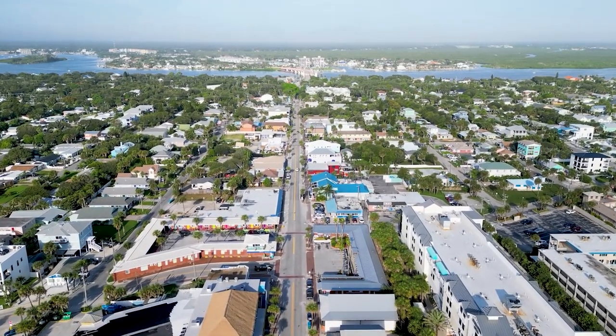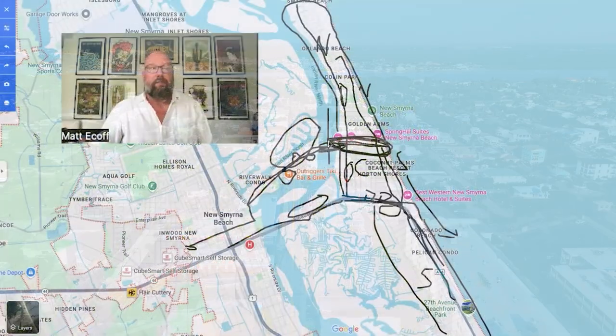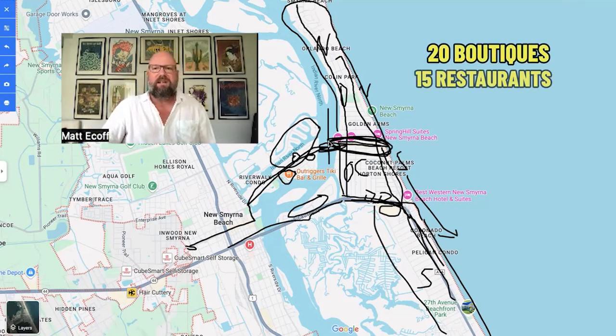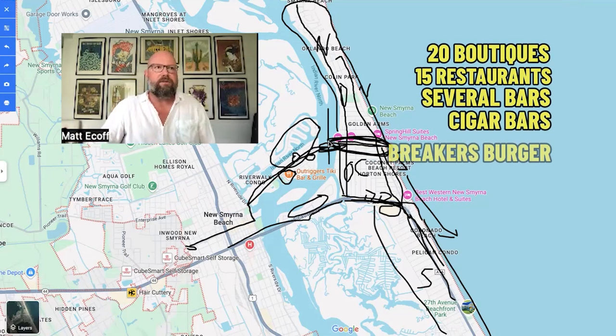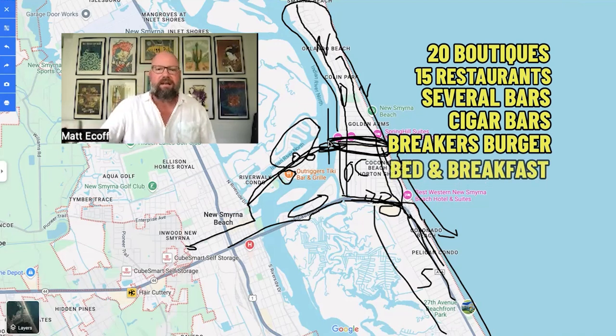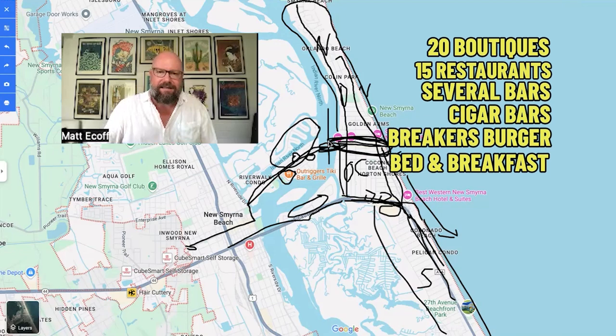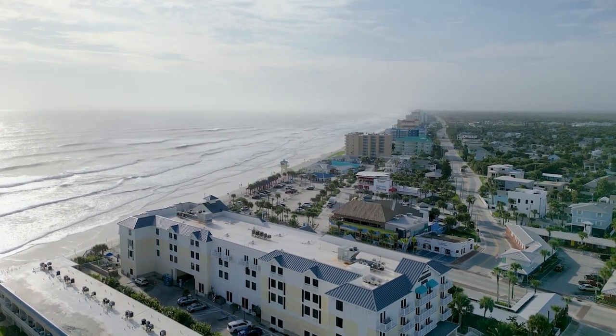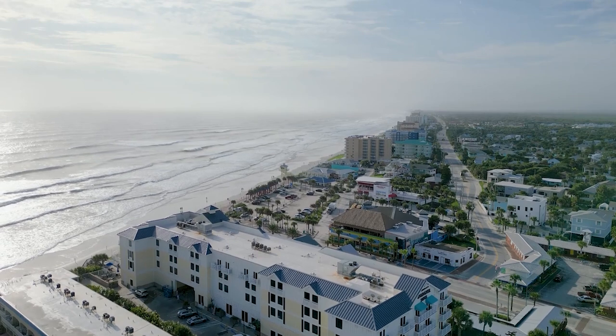Flagler Avenue is only 0.4 miles long, but it's got over 20 boutiques. It's got 15 restaurants, several bars, a cigar bar, Breakers, burgers, best burgers I've ever had in my life. It has a couple bed and breakfasts. It's got everything. It literally has everything. It's amazing. I love Flagler Avenue. It's the most popular spot in New Smyrna Beach, like I said, by pretty far.